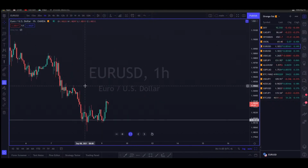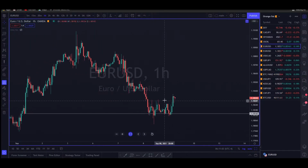So yes, I do. I suggest you draw your levels from the Oanda charts because Oanda doesn't have gaps. Oanda closes their gaps automatically. Whereas Forex.com and all these other Forex brokers, you'll see gaps on Monday or Sunday night when the Forex market opens. That's because they don't close them in. Oanda does. There are no gaps on the Oanda data feed. So that's why I use Oanda.